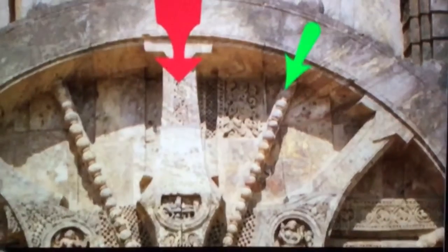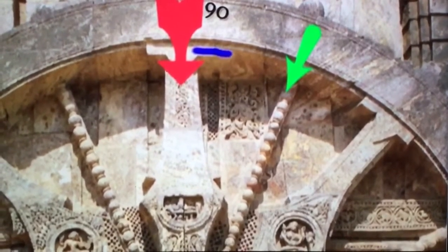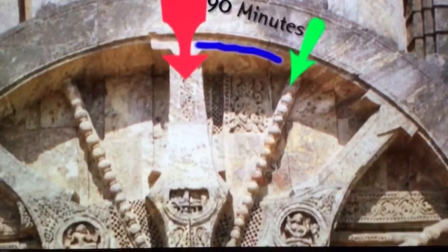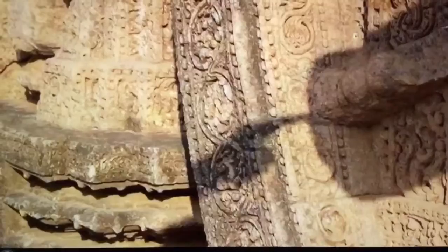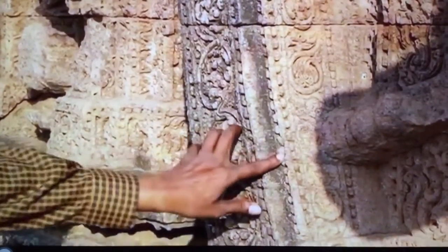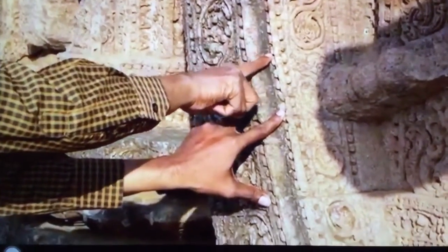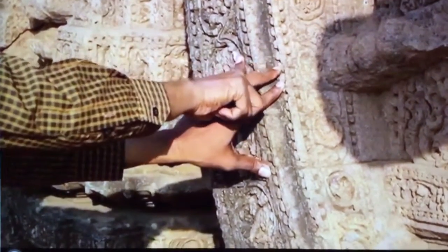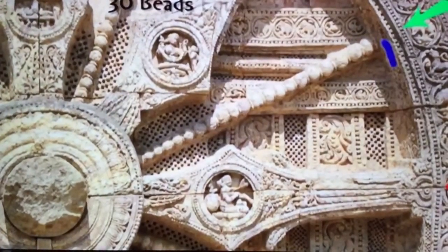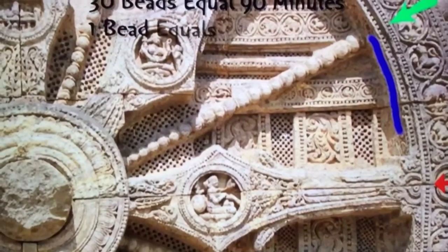This means that the minor spoke divides 3 hours in half, so the time between a major spoke and a minor spoke is an hour and a half, or 90 minutes. Now, at the edge of the wheel, you can see a lot of beads. If you observe carefully, you can see that there are 30 beads between a minor and a major spoke. So the 90 minutes are further divided by 30 beads. This means that each bead carries a value of 3 minutes.